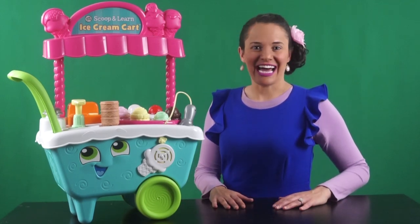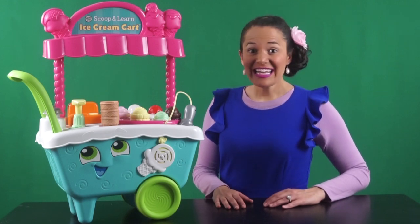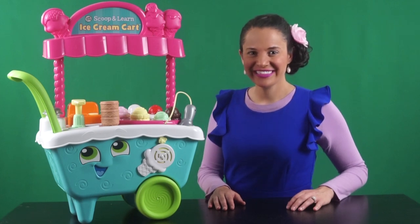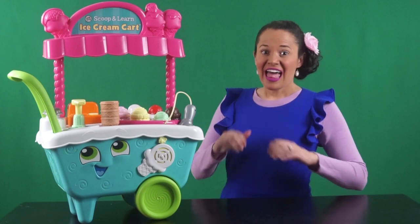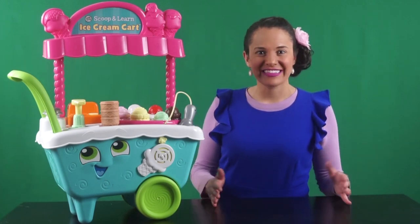Dinner, it's time for dessert. A popular dessert in Italy is ice cream. Do you like ice cream? I really like ice cream. That reminds me of one of my favorite chants.